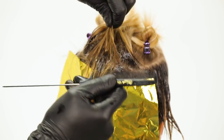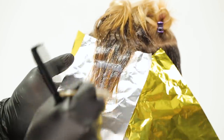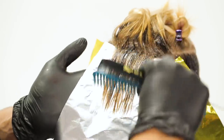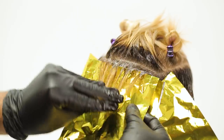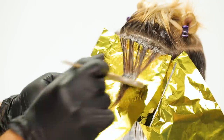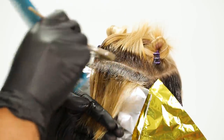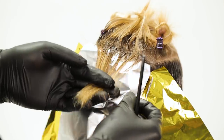Step 18. Apply Formula 2 to the bottom of the section. This will melt the shadow root, gold foil. Step 19. On top of the section, apply Formula 3 to the ends, silver foil. Repeat this technique in the crown sections 2 more times.